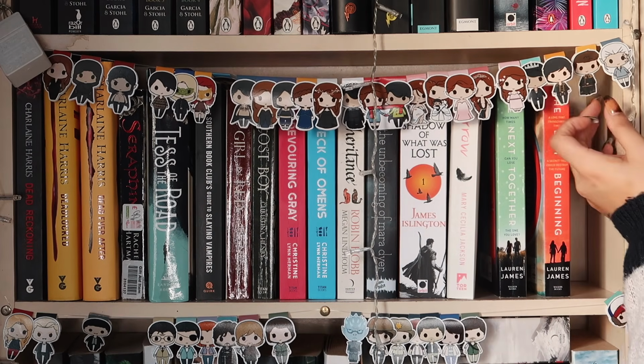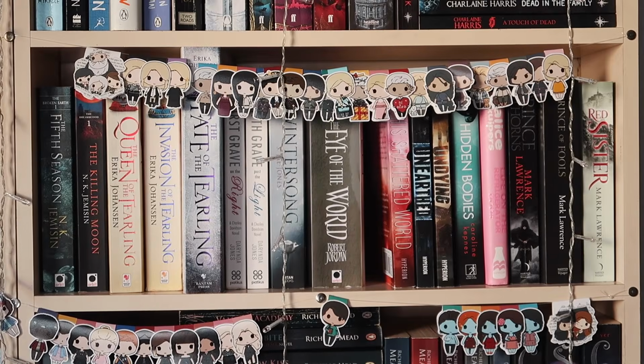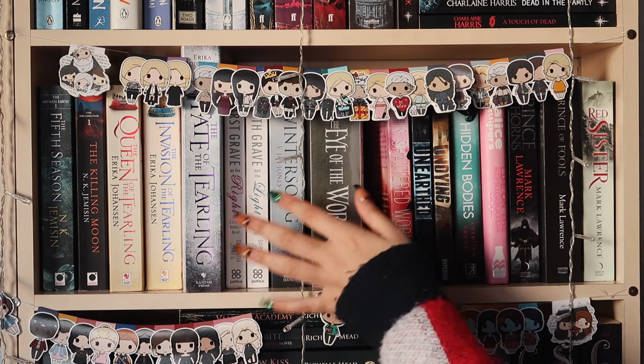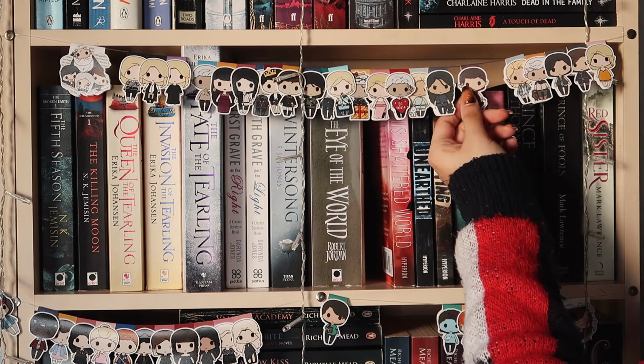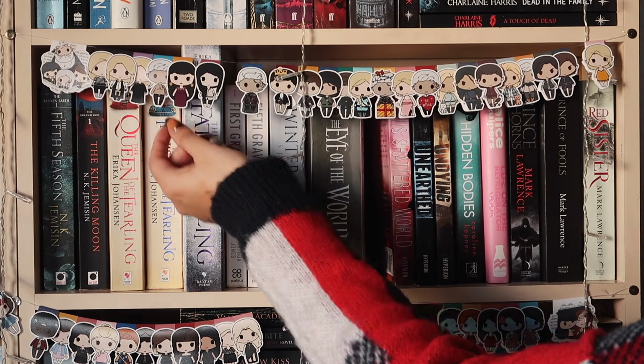And then these three are Dorian, Chaol, and Rowan from Throne of Glass. Moving on to this side, we have my Throne of Glass Happy Hellos. Once again, quite a few of them missing. The only Throne of Glass set that I don't have that I want is the Kingdom of Ash set.